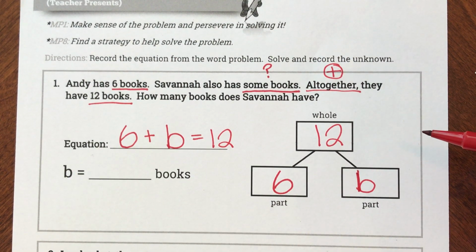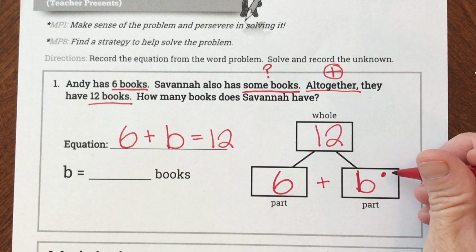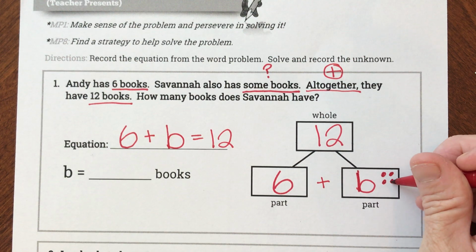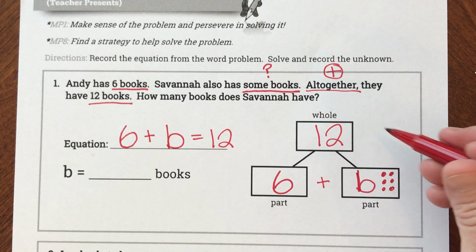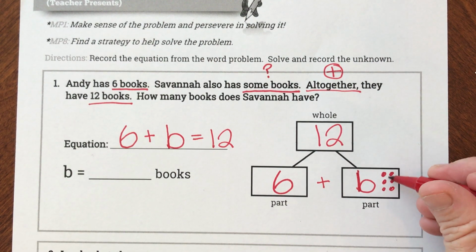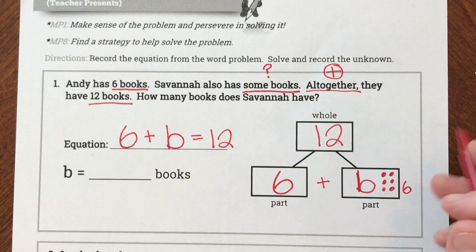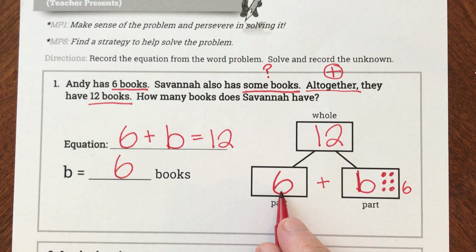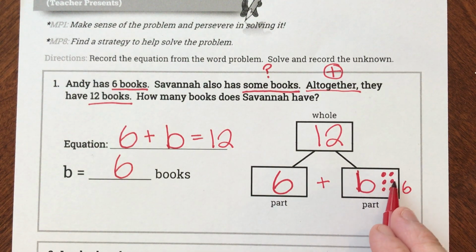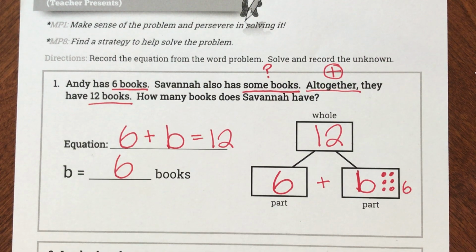So I'm going to use my counting on strategy. I'm going to say 6 plus 7, 8, 9, 10, 11, 12. How many did I need to add or count on to get to 12? I added or counted on 6. So my unknown addend is 6 because 6, 7, 8, 9, 10, 11, 12 gets me my whole or my sum of 12. Okay, let's look at my next one.